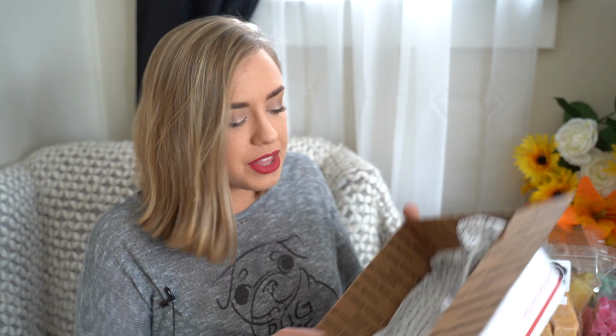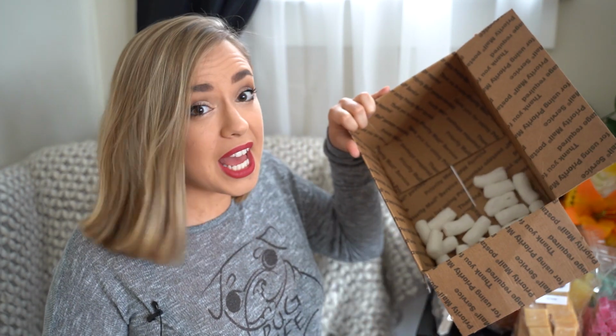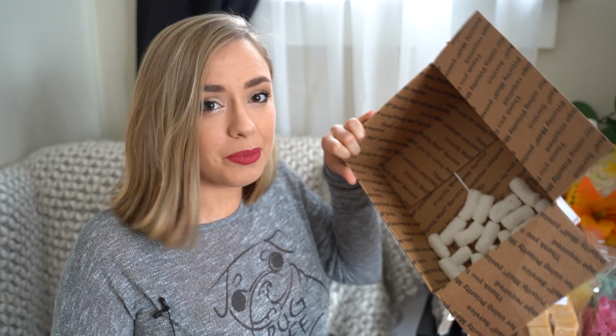So before we jump in, everything did come packaged in here. I did get a lot. I got enough for free shipping, so there was enough to be really tightly packed in here. It did come with this really cute polka dot tissue paper, which I will reuse, and a couple of these dissolvable little packing peanuts.